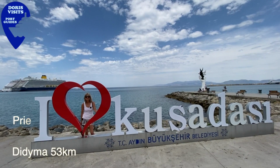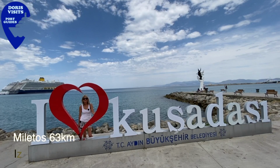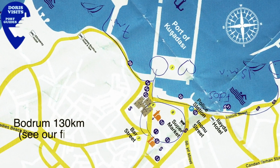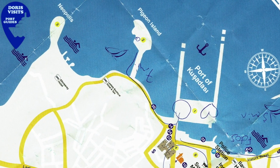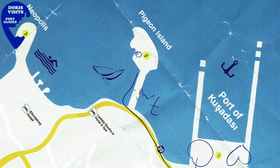As you come out of the port, you get your tourist map at the tourist information desk. This is the Port Bazaar. 2 minutes and you are in the city center. Everything is so close here.